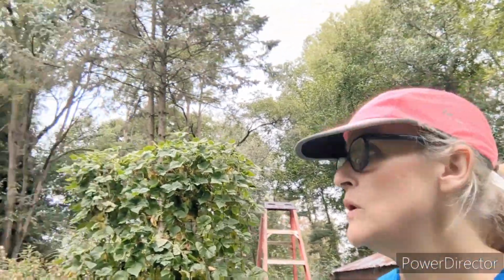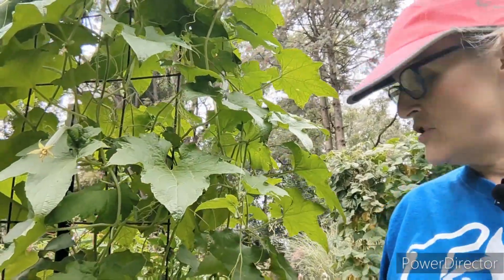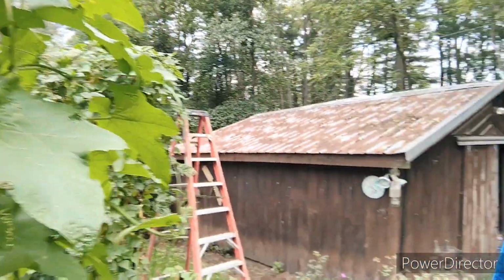We also are going to have loofahs again, but this is the last year I'm going to actually do loofahs for a while. We did them last year. We're doing them this year, but we have enough.